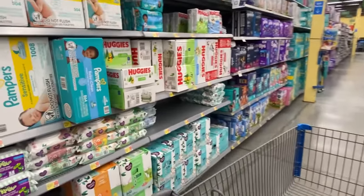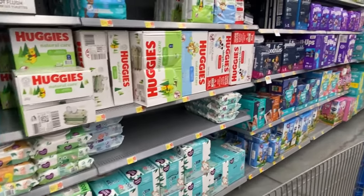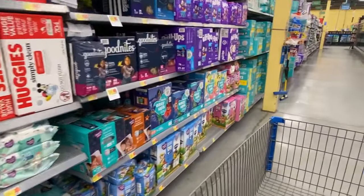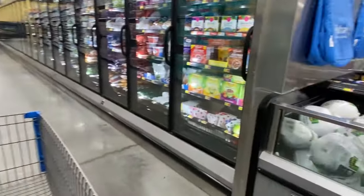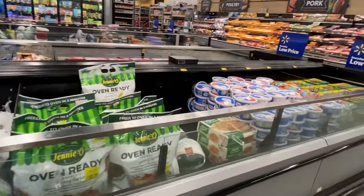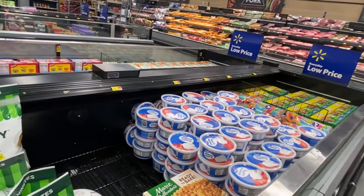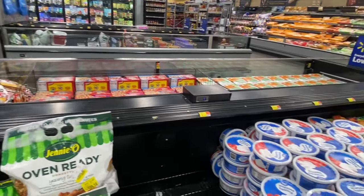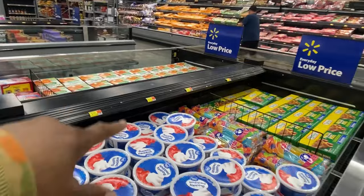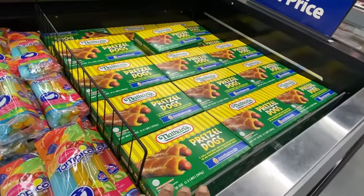So we're almost done. We have the baby section over here. Diapers are expensive. Okay, they are expensive. Oh, forgot to show you this little section over here. They look like they just put random stuff in here because nothing is cohesive. They got pizza, popcorn, chicken on the other side, cheese sticks on the other side, and then over here you got pretzel dogs for $9.98.